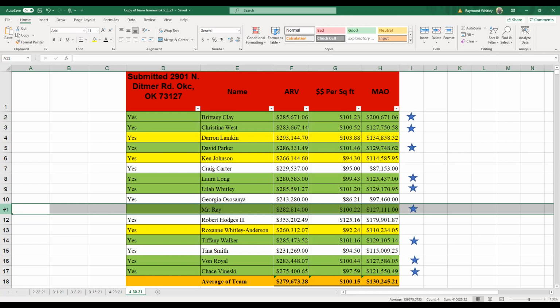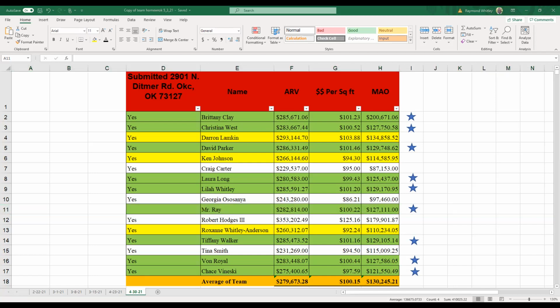So the majority of you got it right. So let's take some time. Let's look at what I came up with on mine. All righty, let's stop the share right here. I think I got mine here somewhere. There it is.